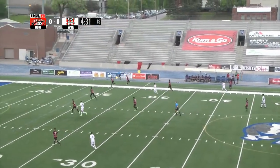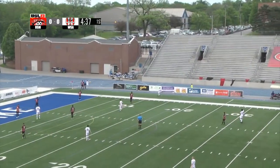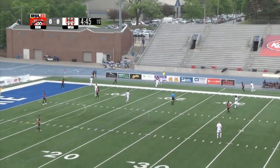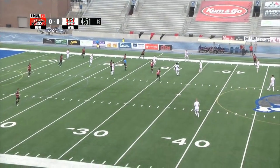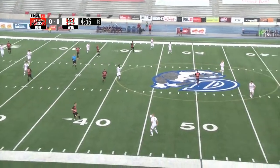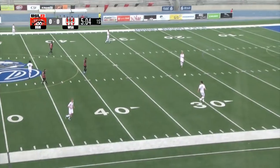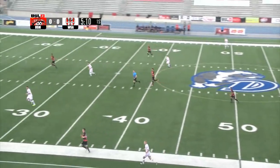Still trying to work it. Goes up the sideline. And that'll go to the Menace, knocking off Winnipeg. Oh, lovely touch inside there by Bailey with the right foot. Over to Hooper. Hooper drops it back to Prozac. Now they'll go up the left side there.